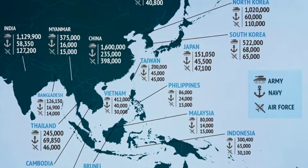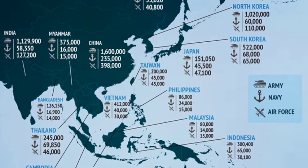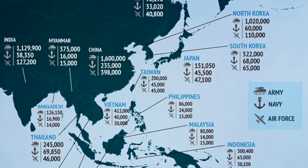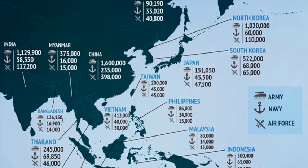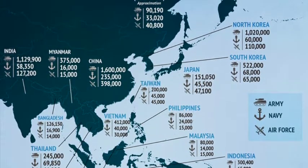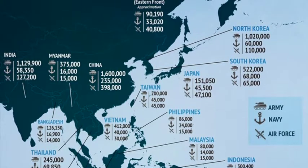It just depends. What's the number? The number is Army, Navy, and Air Force. These are personnel attached to these units, or what? No, these are defense spendings. Spending in dollars? In dollars, yes. There's an arms race going on in this region.